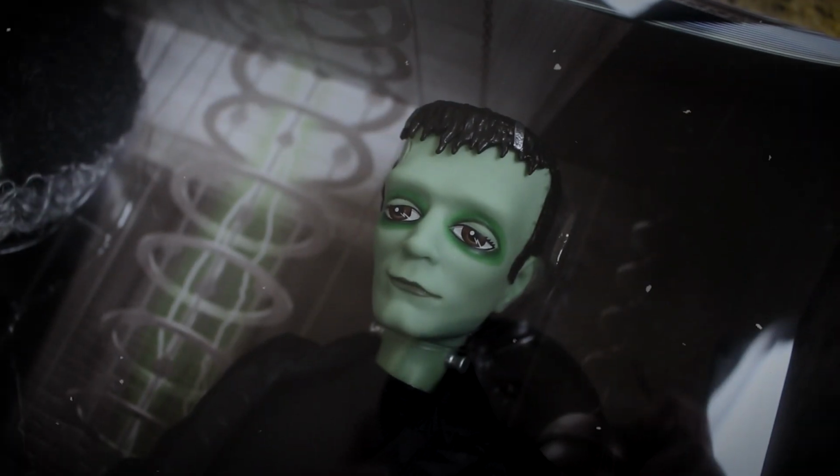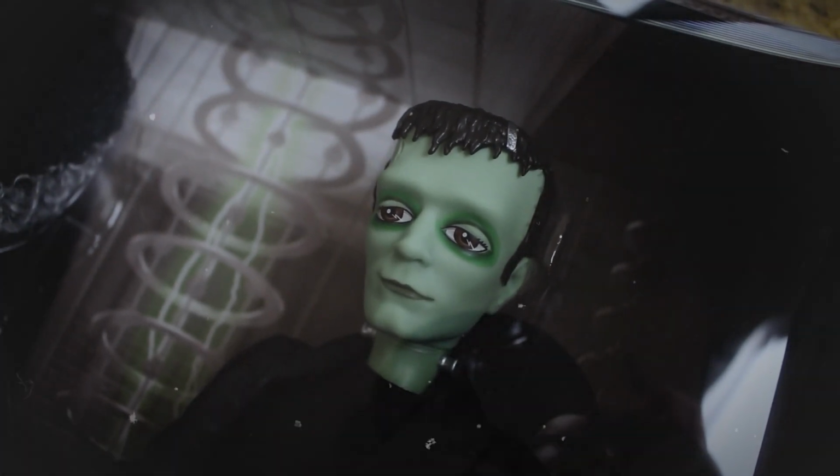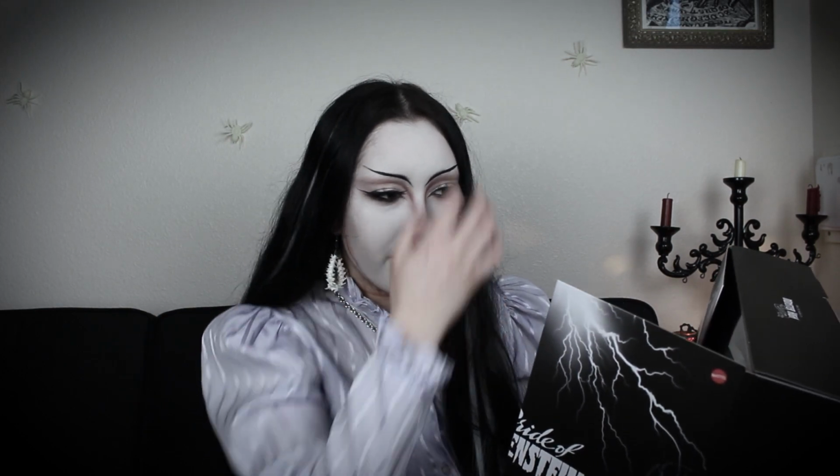He has a green smoky eye. He has kind of lazy-ish eyes. And of course he has the iconic bolts in his neck. I kind of wish they didn't make his hair out of plastic. I feel like most Monster High male dolls have plastic hair. I kind of wish they used real hair. But either way, it looks cool. I do like the staples in his hair as well.